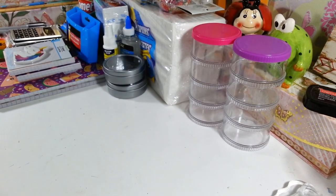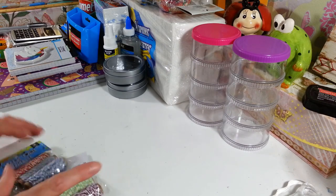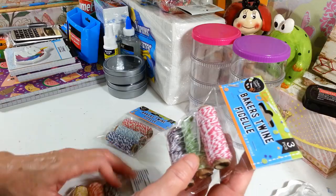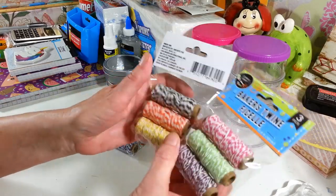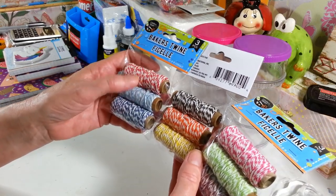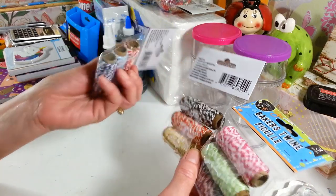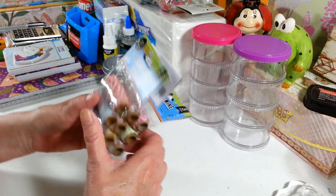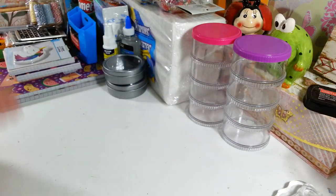And then I grabbed a whole bunch more of this while I had it. And this is the baker's twine. And I had it in all these colors. And I've used up a lot of what I had. I just got some of this not too long ago, but I've already used it up. I love doing stuff with these, making little flowers or whatever with them. So I grabbed 3 more packs of them.